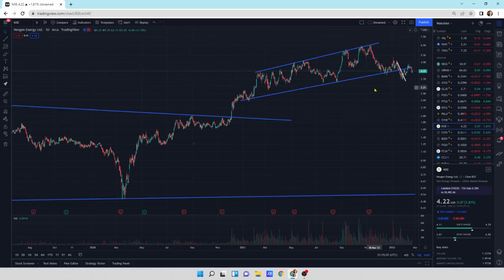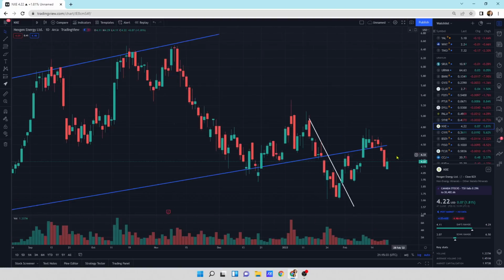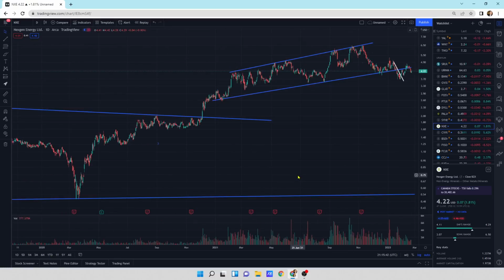Next Gen Energy. This is a bullish piercing type pattern, where we came up, hit our head on the resistance, came back, and now we're getting a little bit of buying pressure in the very short term. The chart doesn't look all that great since we're below the support resistance line.